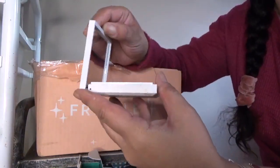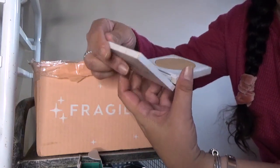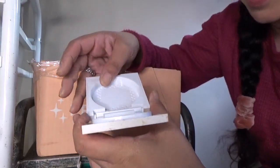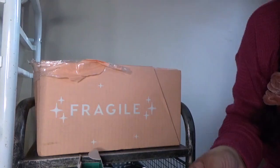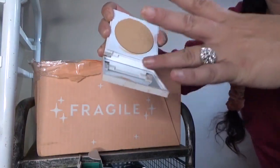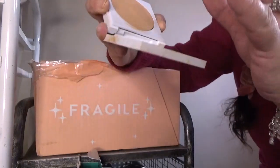This is the Honest Beauty Foundation. Ooh, I don't think this is good anymore. Huh. It's got the... Oh my goodness, that was just a sponge. I thought it was the product. Holy smokes. But do you see? I literally thought the entire pan flipped out.